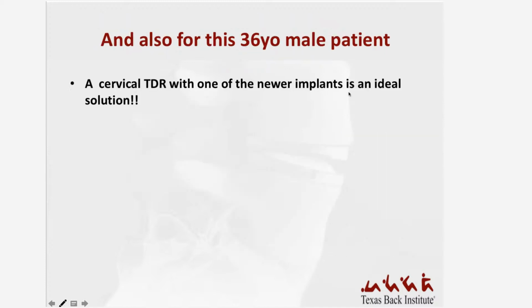he was work comp. In Texas, we don't get paid a lot of money for work comp, so therefore we can be very, very selective and have them go through psychological screening and pick our patients very well. I think that TDR, one of the newer implants, not one of the older implants, is an ideal solution. But as stated before, all the options are good for this patient. I don't think that any of them are a bad option.